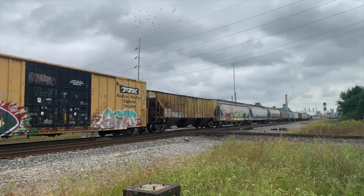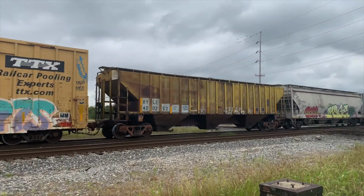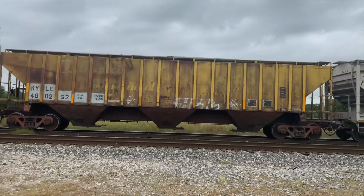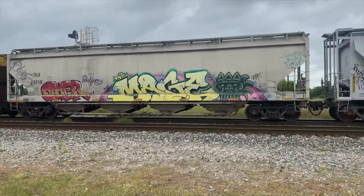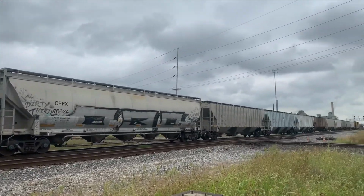All right, this car here, this hopper, this yellow one, Old Illinois Terminal. Boy, there aren't many of those left, an Old Illinois Terminal car. Can't see the built date on it, but man, Illinois Terminal has not been around for a long time. It was taken over by Norfolk and Western, which later became NS.